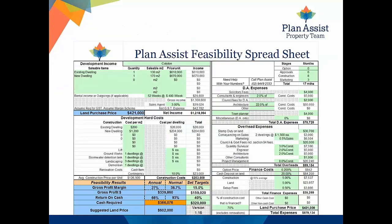Here we go. So you can see here, this is a feasibility that was run at the commencement of this particular transaction. And I won't bore you because I can see there's a lot of numbers on there, but if you look down on the bottom right-hand side, this property was purchased for $421,000. There were 2 dwellings built, which I will show you. One of them is sold at $610,000. This is very fresh. This one has exchanged and not settled.